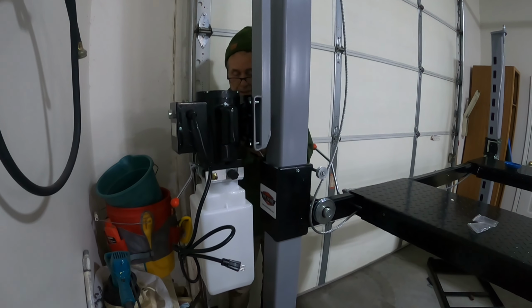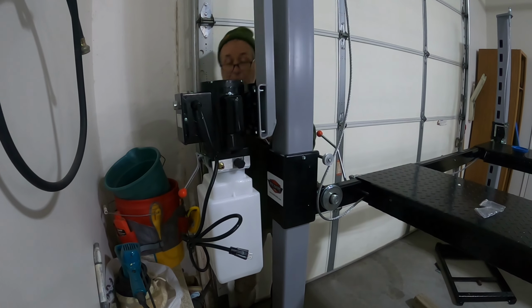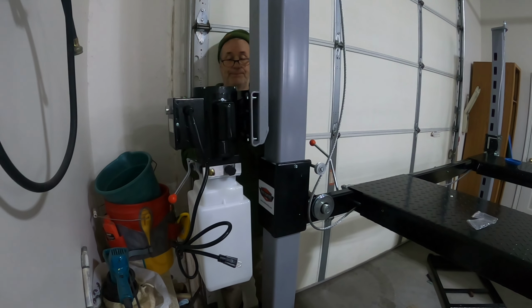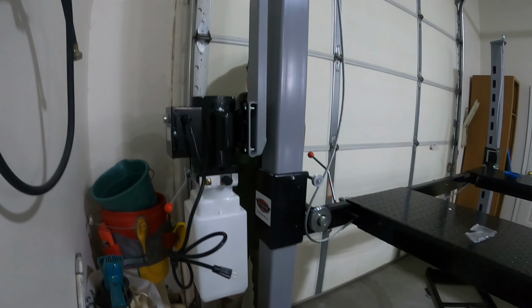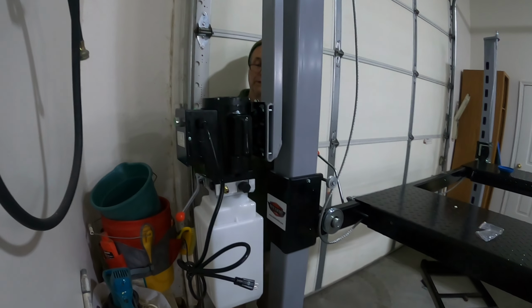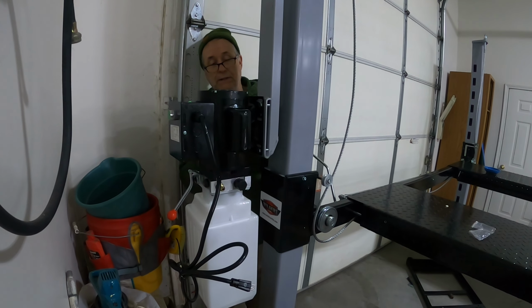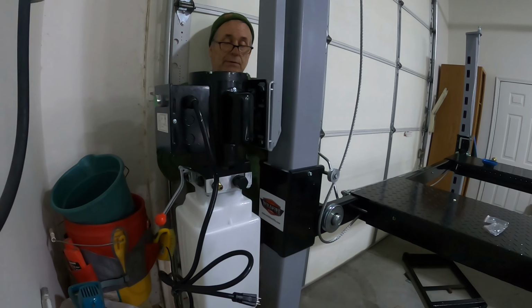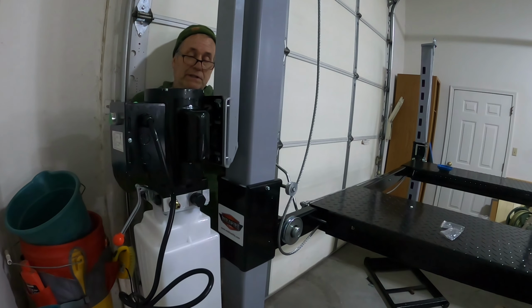This is the motor. It's that pump. They call it the power unit, but it's really the hydraulic pump that provides lift. It's the thing that makes the hydraulic ram go, and the cables are attached to the hydraulic ram. So as the hydraulic ram actuates, it pulls the cables taut and lifts all the things.